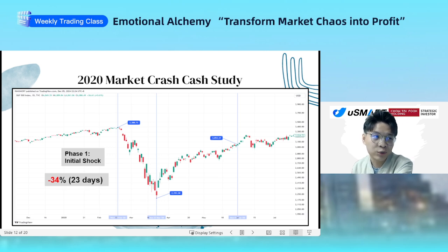This 34% is actually the fastest decline in market history, in just 23 trading days. So you can just imagine the emotional toll on traders who had never experienced anything like this before. The speed was unpredictable, so it was challenging to maintain emotional equilibrium, because it dropped too fast. You cannot imagine anything like this happening in previous historical records. And this is actually a very good example of an emotional pressure cooker, I would say.